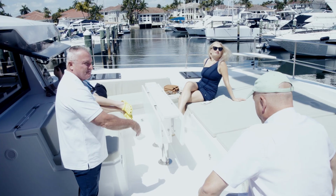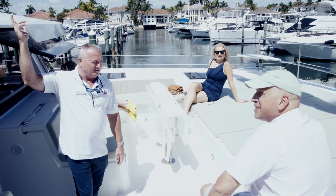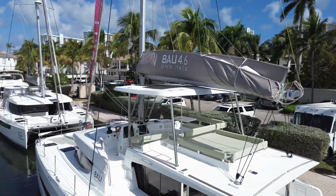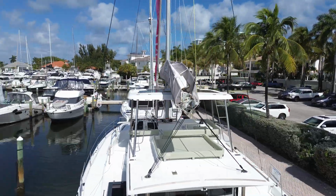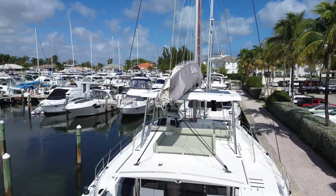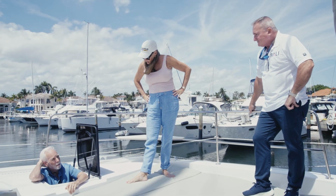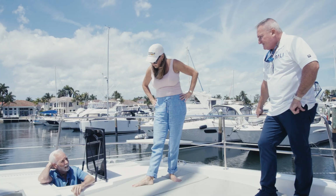Some guys might be sitting up here, some guys might be sitting at the back there, and then we have a whole other sun deck and lounge on the flybridge. And the flybridge, which we haven't even been to yet, is a very sociable area. I like that hard cover as opposed to a canvas.